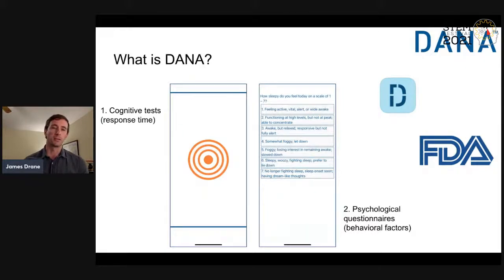There are other cognitive tests that tie in other domains of cognition, like memory, spatial processing, recall, things like that. But basically it looks at response time. Then the second type of test within Dana is psychological questionnaires. These look at behavioral factors like sleep, mood, or depression, which can definitely have a direct effect on your cognition.